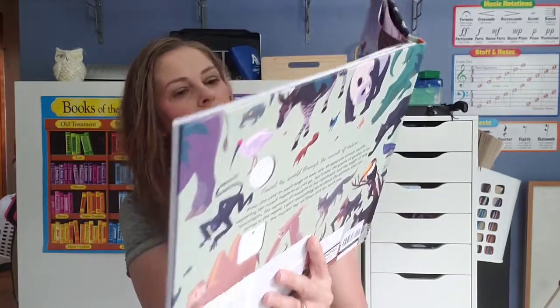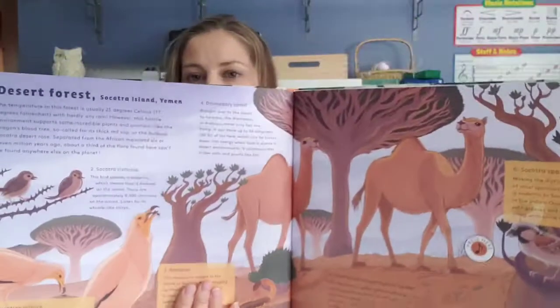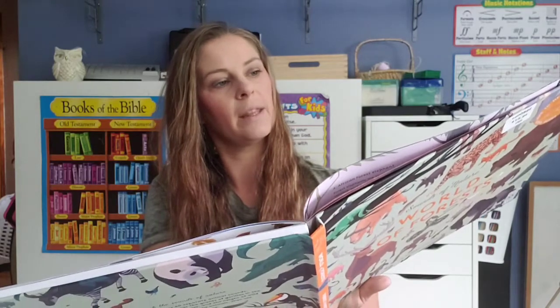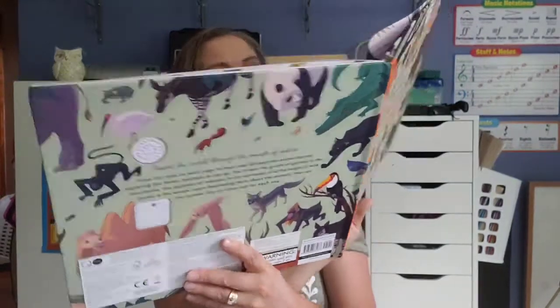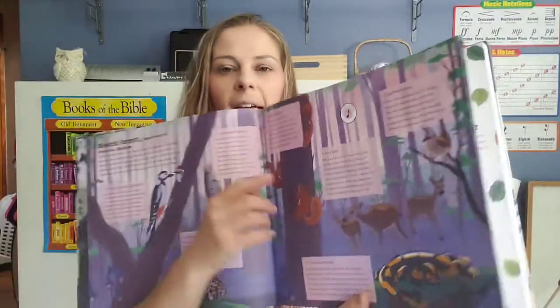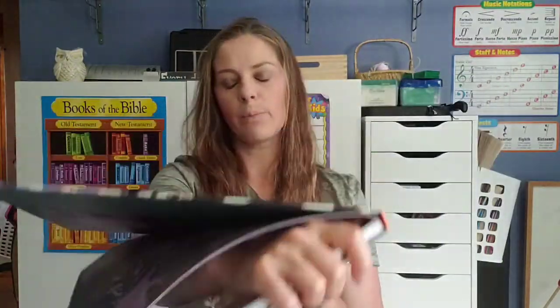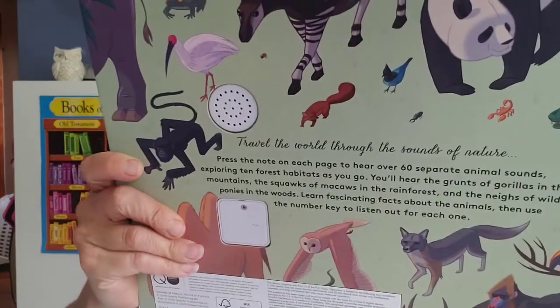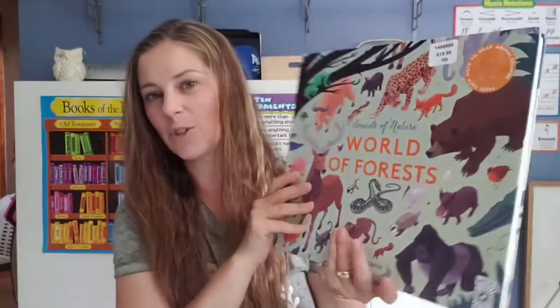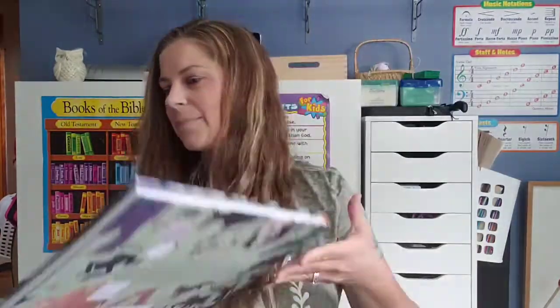So this says, press each note to hear the animal sounds. And so here it's showing animals in the desert, and animals in the beach forest of Brussels, Belgium. So you can just see all these different things. And again, you can read the excerpt and you can push the button. So that just gives you an idea of what it is.